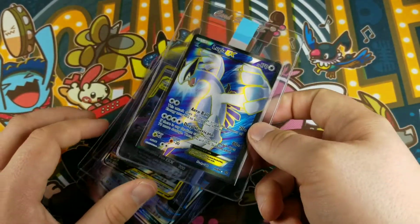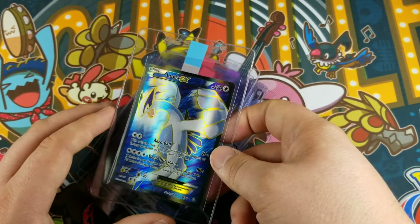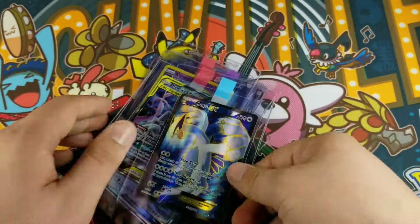I already have the Ho-Oh in it. I'm trying to remember. I think I got it in a 10. So I'd like to get the other one to go with it, Lugia.